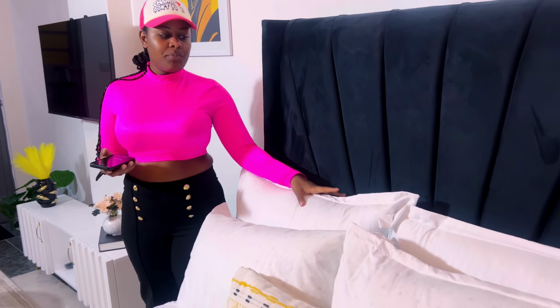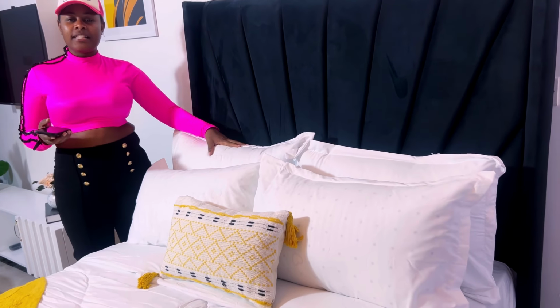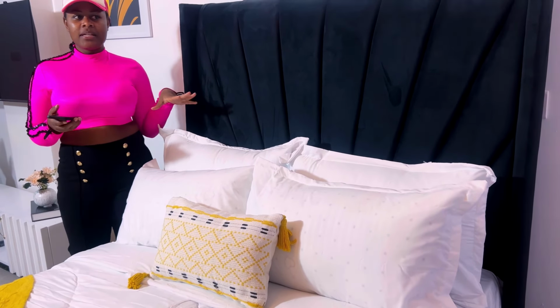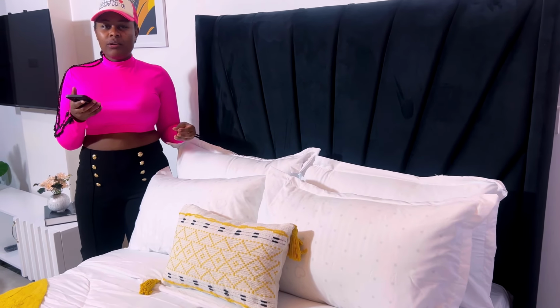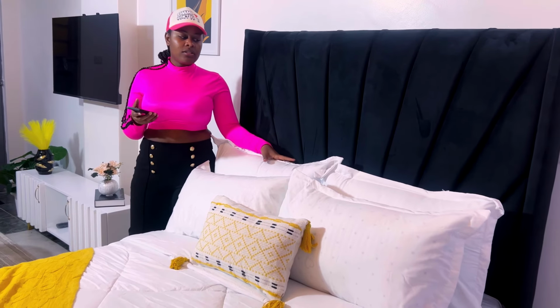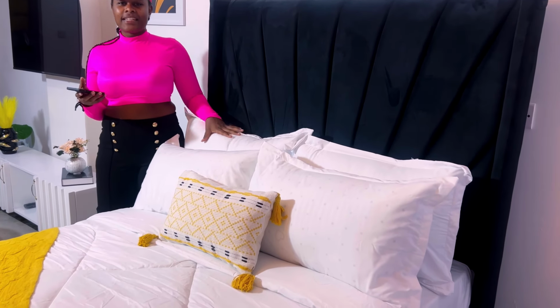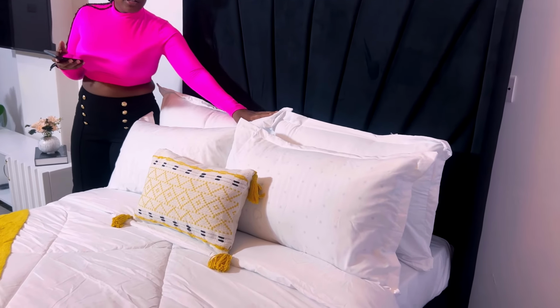And then these pillows, these four, these ones are compressed. Somebody once asked me for pillows that do not go flat. Some pillows, you use them, you sleep on them for three months, and they go flat like a chapati. This one is compressed. When you lie on it, it bounces back. It is so comfortable. So these two are compressed because nobody sleeps on four pillows.